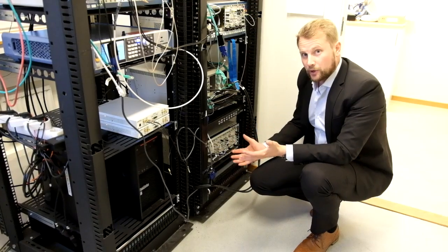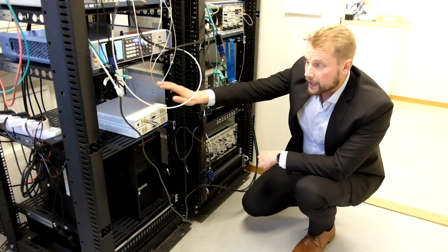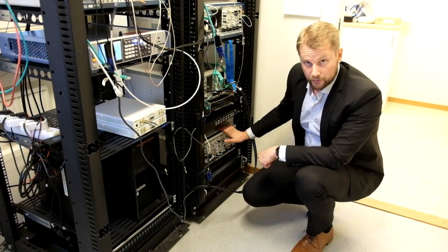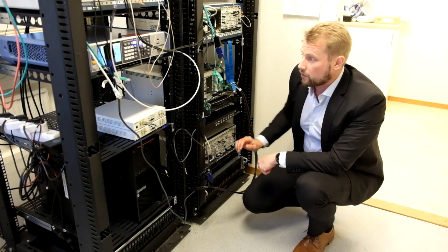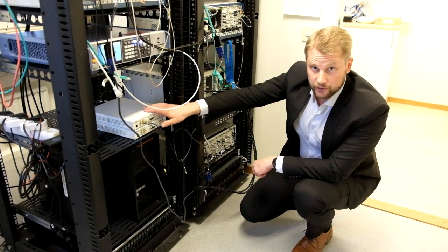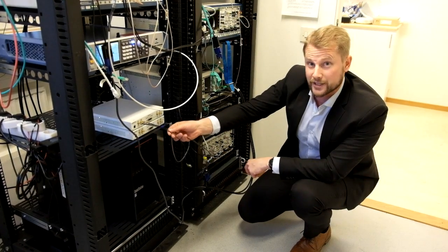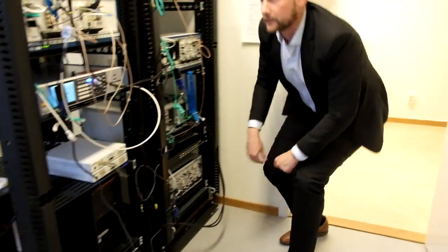Hi and welcome to our lab. With me I have a couple of Hugin 200s and also the Hugin 2000. For this demonstration we will look at the Hugin 200, and it's connected to the network and also connected to the antenna on the roof. Come with me.